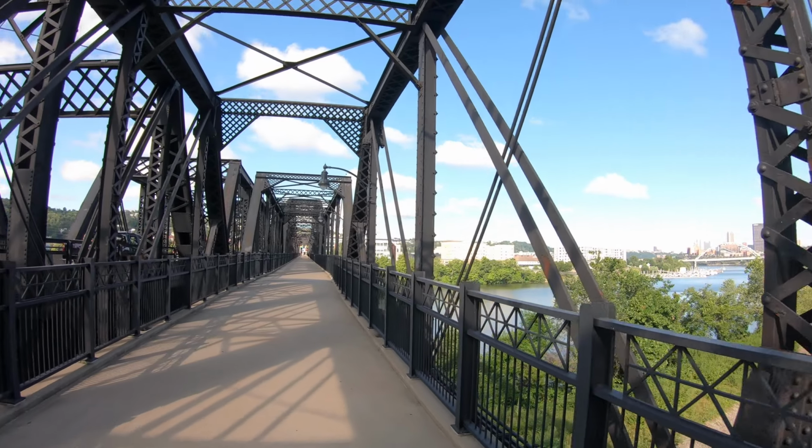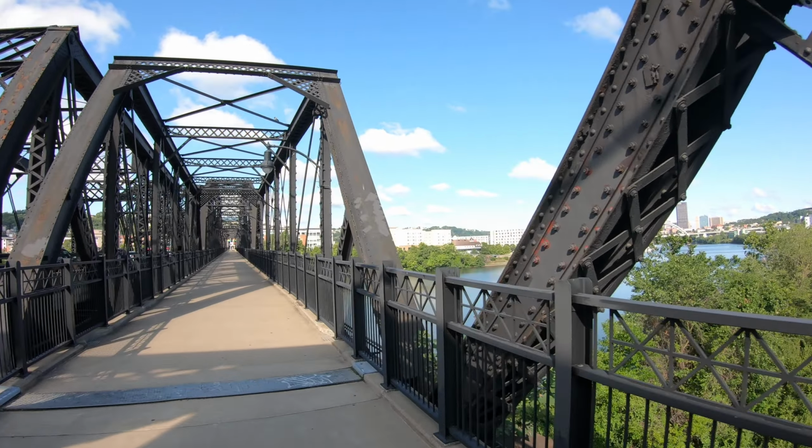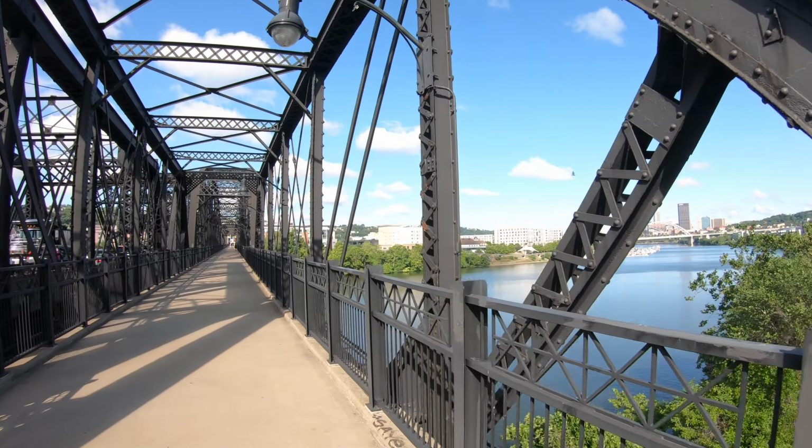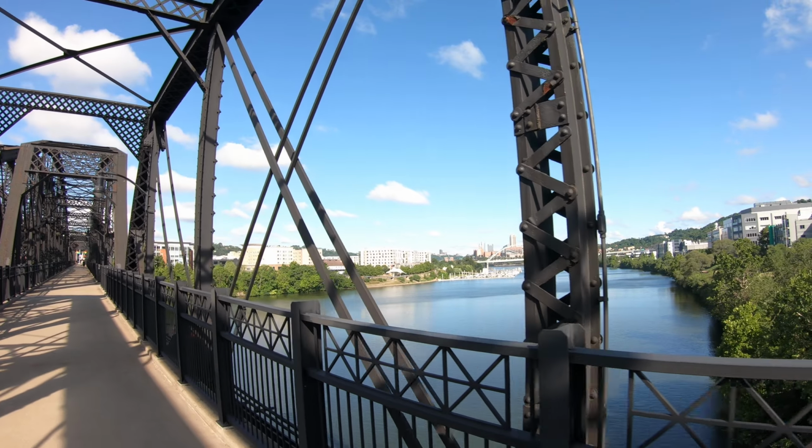I think you can touch this bridge. It's not hot right now. Going over the Monongahela River. That's downtown Pittsburgh over there.